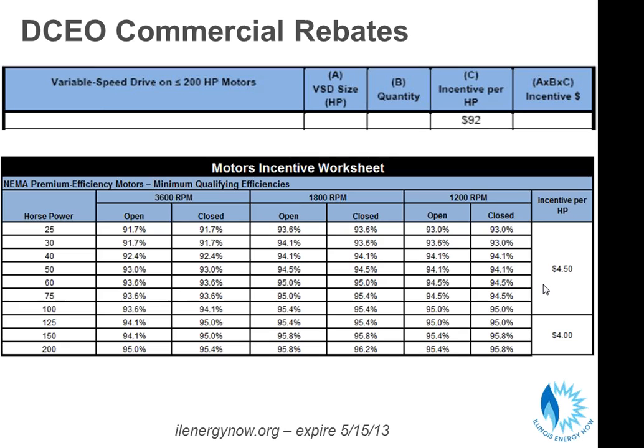DCEO also has rebates for changing out motors. So depending on the horsepower, RPM, and type of motor that you have, you can get an additional rebate between $4 and $4.50 per horsepower to put a new motor on. That motor rebate is available with or without a VFD. You can do it either way. Basically you've got to get a NEMA premium efficiency motor, which is pretty much the only motor you're going to find stocked on anybody's shelf these days.